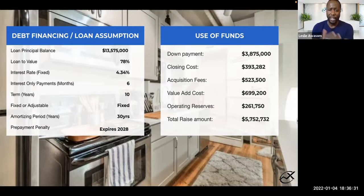And on the right, we just have a use of funds breakdown. The down payment is about $3.9 million. We have closing costs of about $393,000. Acquisition fee, which is 3% of about $500,000. Value add cost, again, $699. And we always have reserves in all of our deals, which is $261.